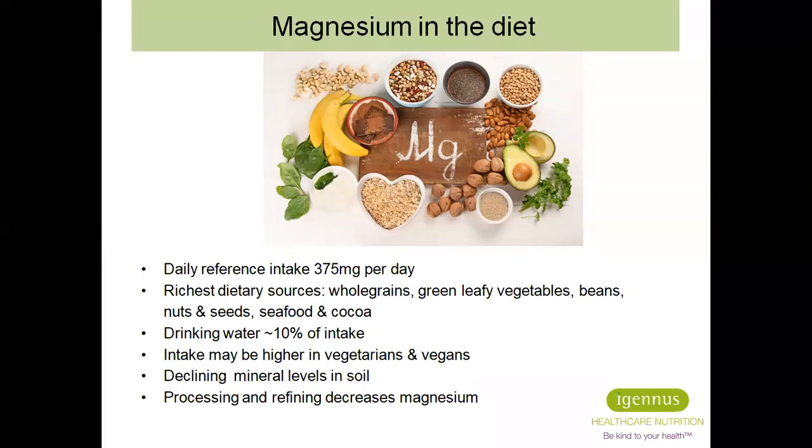So magnesium in the diet, in the UK, our daily reference intake is 375 milligrams. And the richest dietary sources are often foods that you would find in a healthy, whole food, plant-based diet with a bit of magnesium from seafood as well. So we find magnesium in whole grains, in green leafy vegetables, and actually the center of the chlorophyll contains magnesium, which is why it's in the green leaves. Magnesium is also in beans, nuts and seeds, and cocoa. Now, some of those foods do contain high levels of phytates, and the magnesium is bound to the phytate. So it's not all the magnesium that we take in is bioavailable to be absorbed.